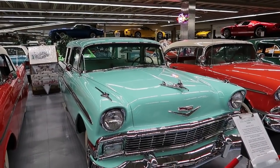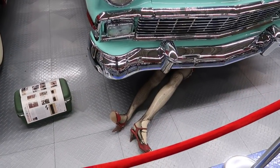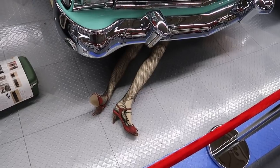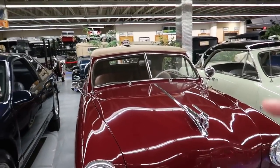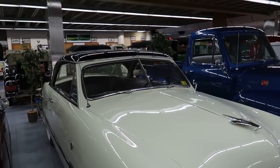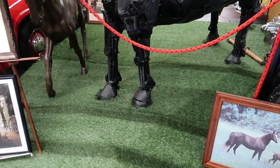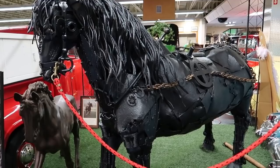This 1956 Chevy Bel Air has apparently run over a lady. As you can see, the torn fishnets and high heels there. You can see on top of some of these cars they actually have little tiny miniature versions. So you got a big car there and a little tiny car on top. You can see this horse here is created by welding together various automobile parts.